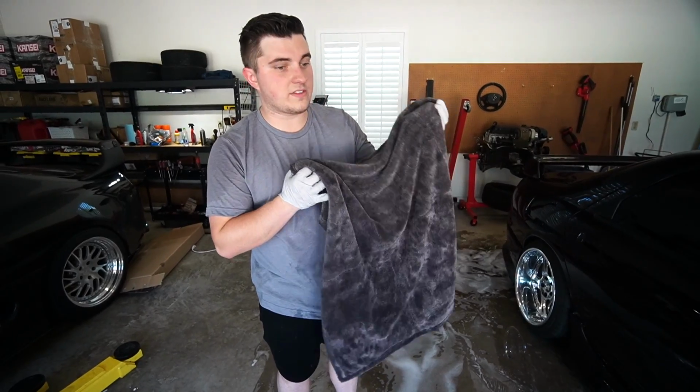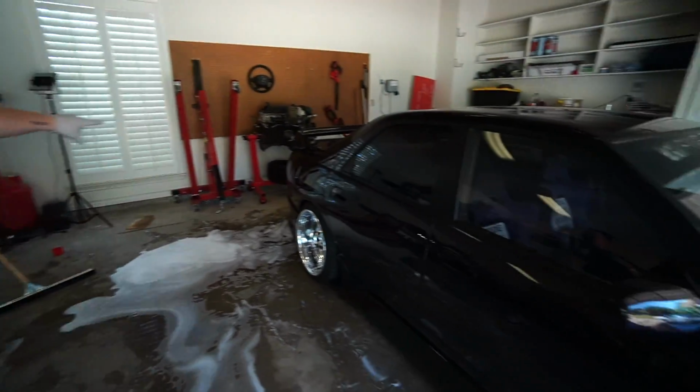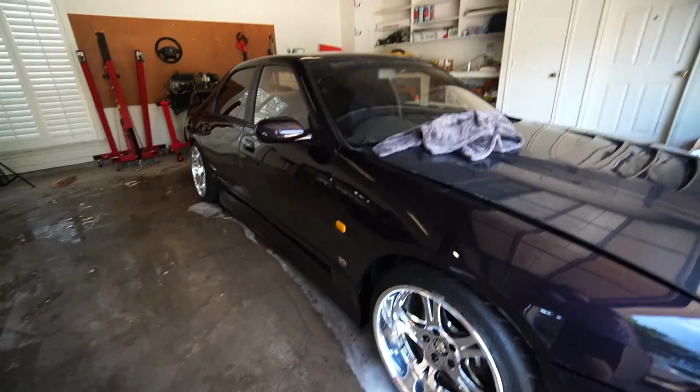I just dried the whole car without wringing this thing out. This is a special microfiber that supposedly holds 15 pounds of water, where we gotta wring it out. And it's still dry. That's insane. Oh, it's awesome. It's actually 5 pounds, just to let you guys know. But look how shiny it already is.